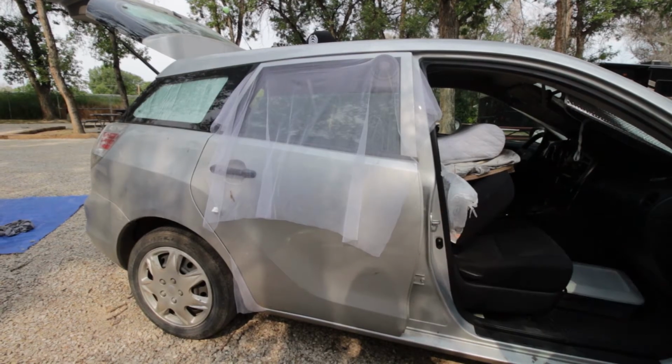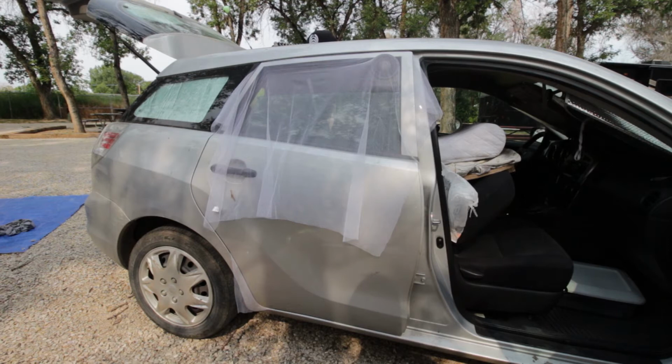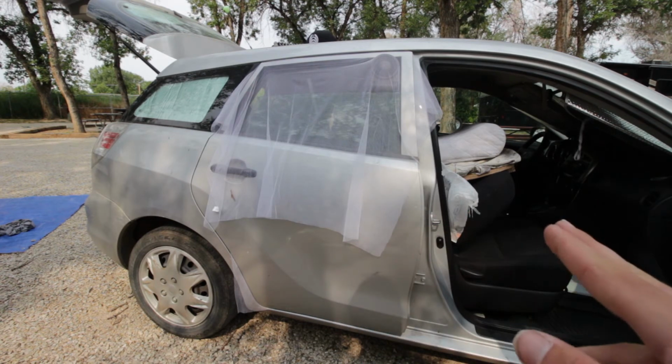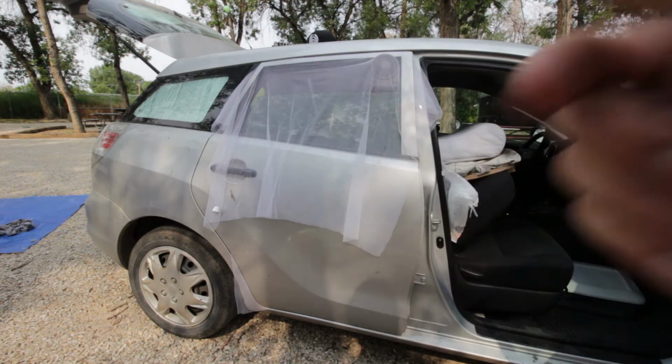And from the outside, it just looks like this. It does sort of ruin your stealth value, but I've even set this up in a Walmart parking lot and no one's batted an eye. So let's take it back down.